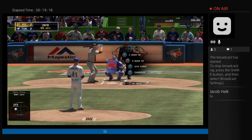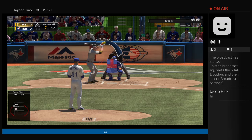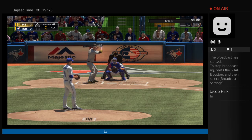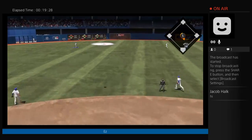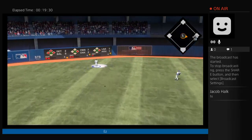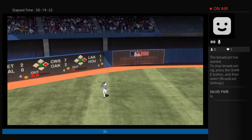Swing and a miss as he ramps up on the fastball. 1-1. Doing a good job right there of tying him up inside. Got in on his hands that time before he could get that barrel through the zone. Lifted the other way to left center. Upton on the run. 1 away.